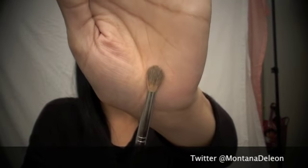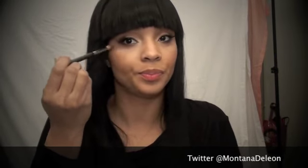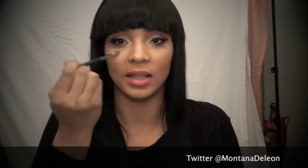This is an Airbrush Crease Brush by Sephora. It's fluffy. This is almost like the MAC, I think it's 217 or something like that. Fluffy brush. And I can use my concealer, cream concealer, to really get it in and nice and smooth. I like this for that.